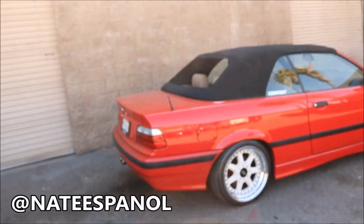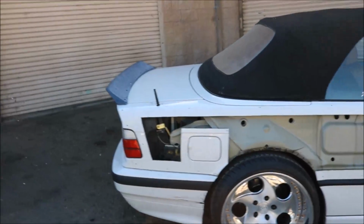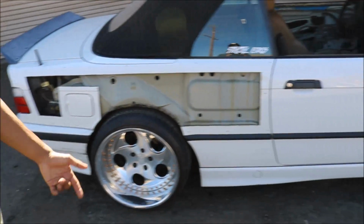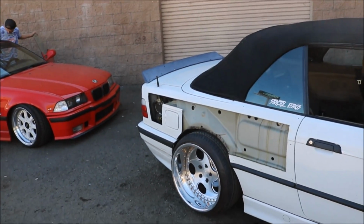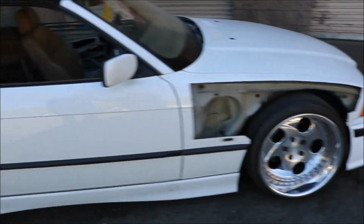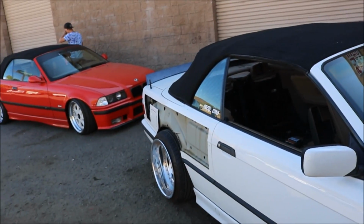Want to do a quick walk around too? The E36, if you don't mind. Oh yeah, go ahead, bro. For sure. That's a big ass power bulge. Look. So yeah, he's currently doing over fenders, which is why it's like that right now. And it's the first time I've seen an actual clean cut, precise as hell. Yeah, dude. So you guys can even tell how nice the work is just by that. Over fenders gonna come out so wicked probably.